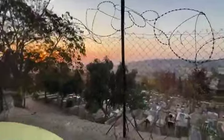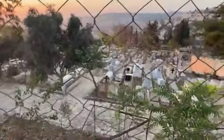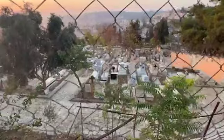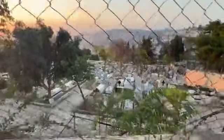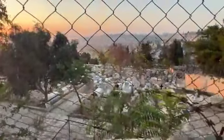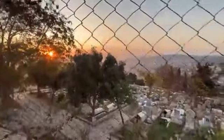Oh, this is a nice little spot to see into the Catholic cemetery here on Mount Zion. And that's where Oskar Schindler's tomb is. Let me see if I can more or less locate it for you. No, it's at a level further down, so you won't see it from here.